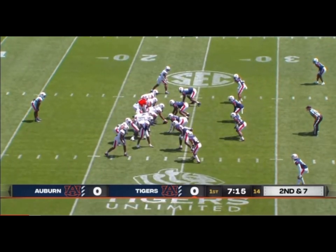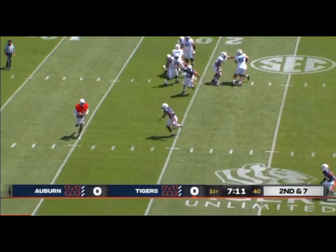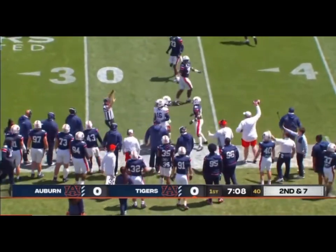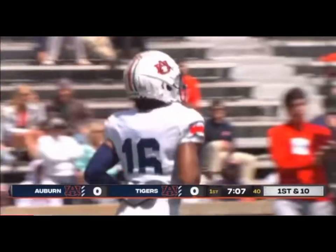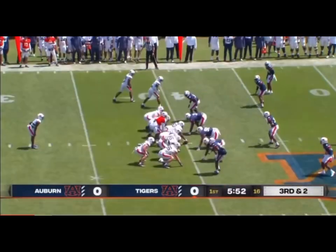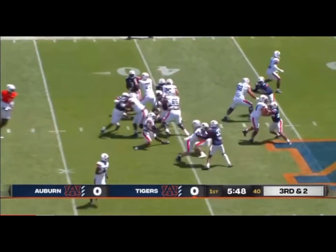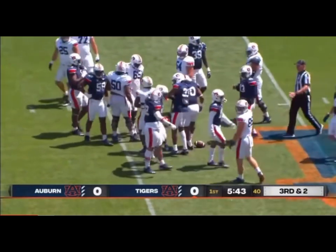Different look under center here with Bigsby as the eye back. Play action. TJ Finley complete on the far sideline. Malcolm Johnson for the offense, third and short. Under center, TJ Finley. Hand off to Bigsby. There's a hole, tries to make a cut in the hole, tackle at the line of scrimmage.